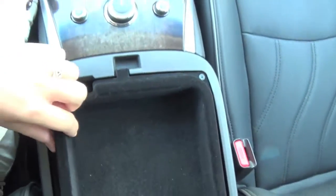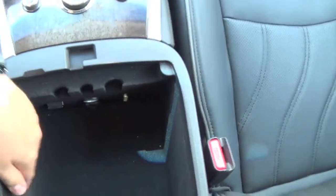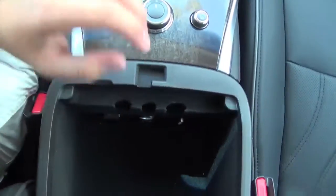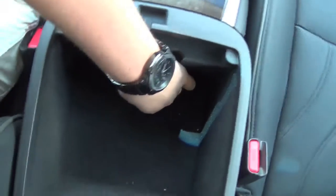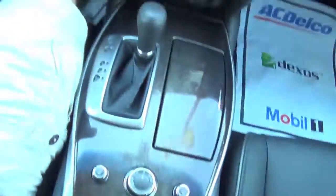Center console is padded. Opening it up reveals a little storage tray here lined in felt. So if you wanted to keep your phone in there or something, you could. And then opening it up again reveals another deeper felt center with AV inputs. Let's see. Aux, USB there, and a 12-volt power outlet. I don't believe this car has an aux plug.